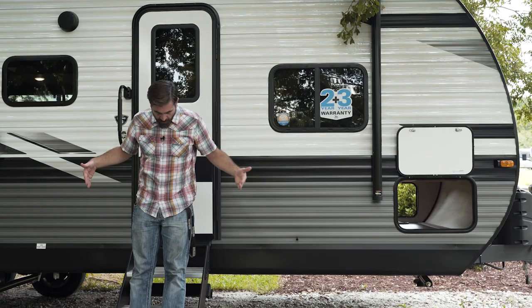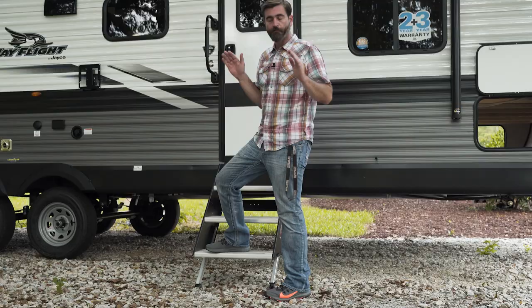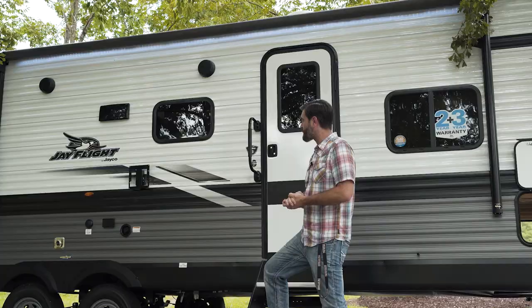Outside, we see a lot of features that we find across the Jayco line. I'm standing on the solid steps. These things are super nice. They have a quick adjust knob for making the feet make contact with the ground in a way that keeps the stairs nice and level. Above me, we have an electric awning. This is LED lit. It runs out at the touch of a button.